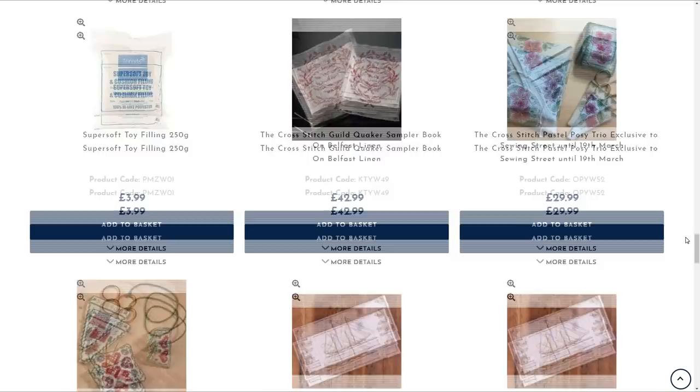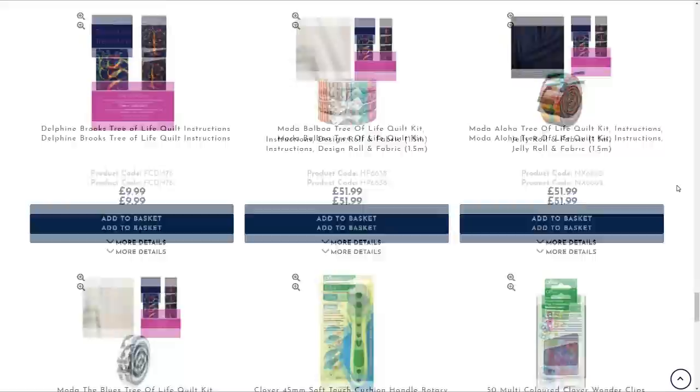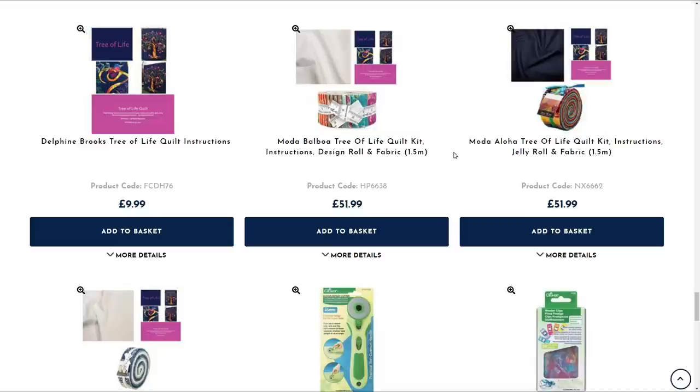Okay, so the Bonder Web is for Delphine's next hour, which is here. So if you love that Tree of Life quilt, it comes in three different colorways. There are two with ivory backgrounds and one with a navy blue background. That's the one behind me, and it's got three different design rolls with them.